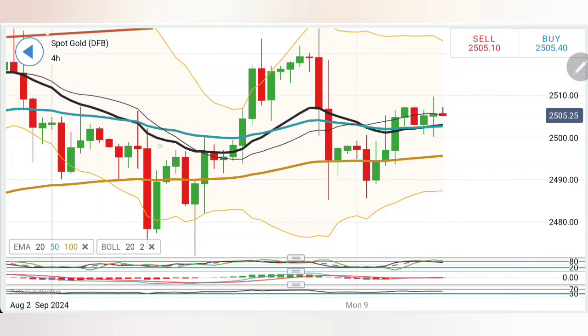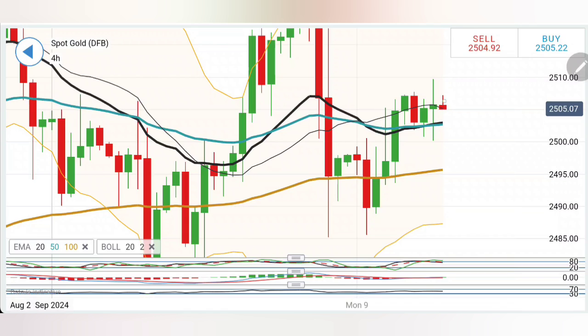Coming to the 4 hour chart, see first bearish candle and a couple of swing candles here. The preceding candle closed in a doji, that is an indecision here, and now starting on the highs it is trying to retrace. I will definitely be watchful of the 2498, 2500 zone, which is indeed a very good support for now, and then 2494-95. If these two levels are taken, then only I will treat gold as bearish here.